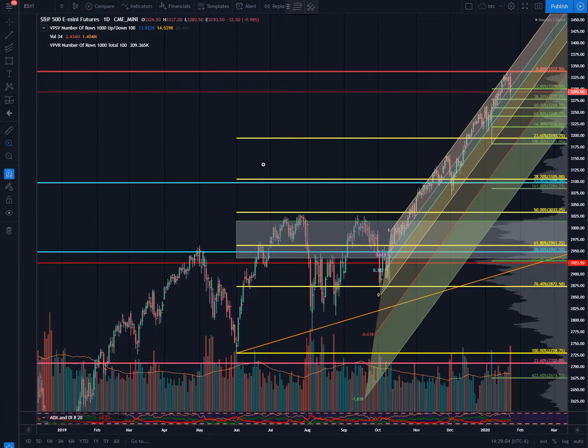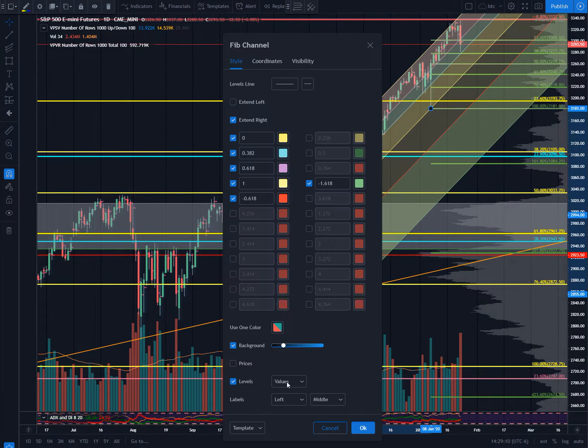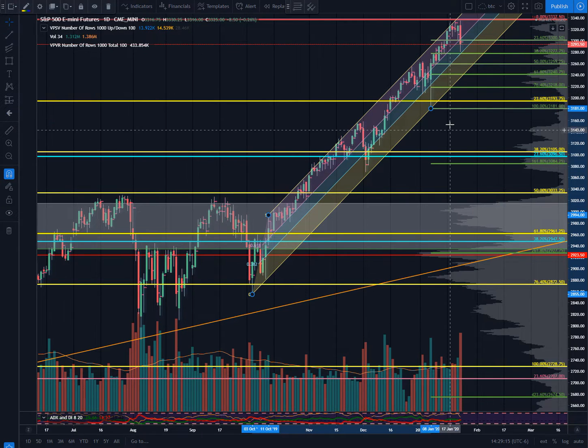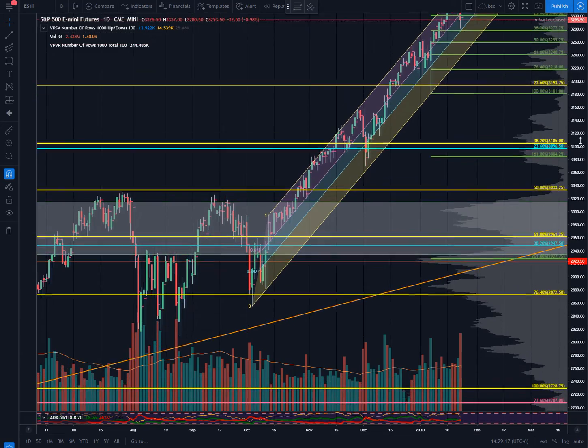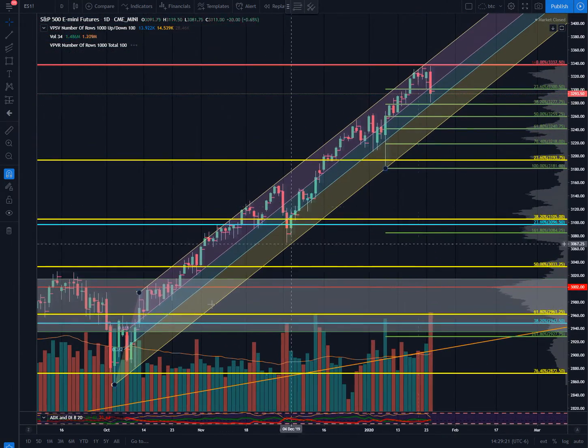So, Josh, what did you just do? I added a retracement channel. We don't need the negative values. There we go. That's better. So anyway, I added a channel, a Fibonacci channel, from the lows in October, and then anchored it to the low in January. And then for the high, I just used this first spike high off of the low that got set.